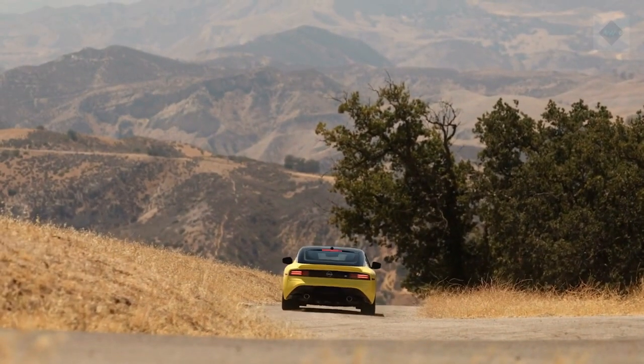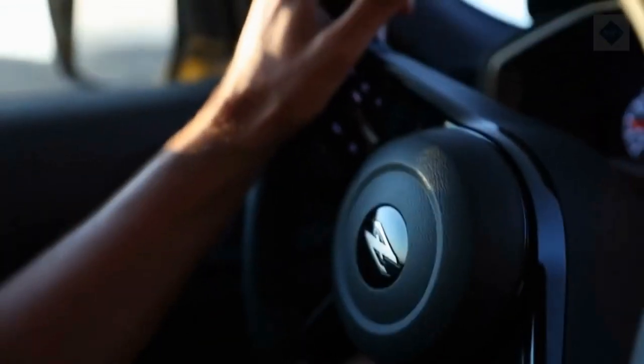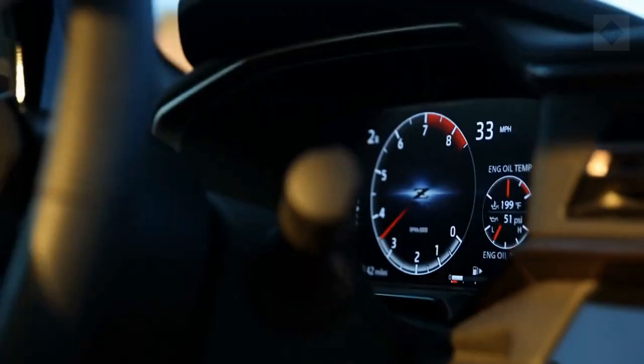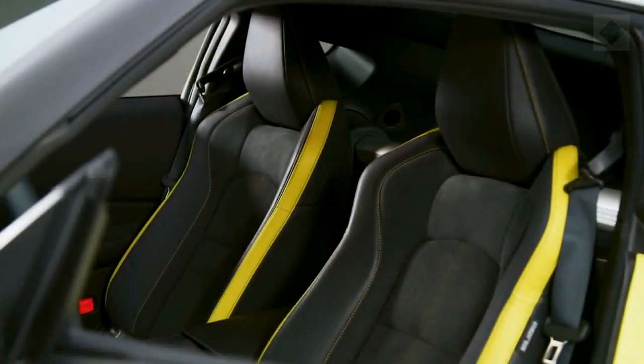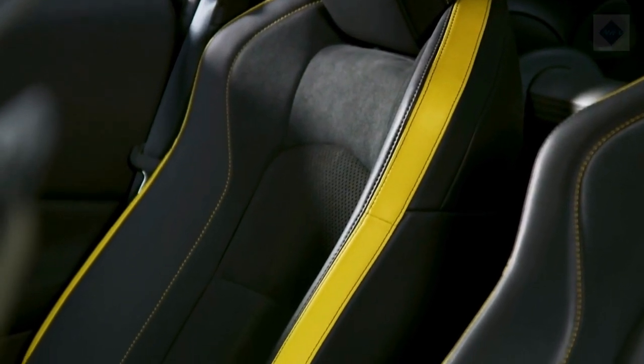We'd go with the mid-range Z Performance trim, which adds a sportier suspension tune, a limited slip differential, upgraded brakes, 19-inch wheels with summer tires, and power-adjustable seats with faux suede upholstery. When Nissan releases more information about the Z's pricing and available options, we'll update this story with details.